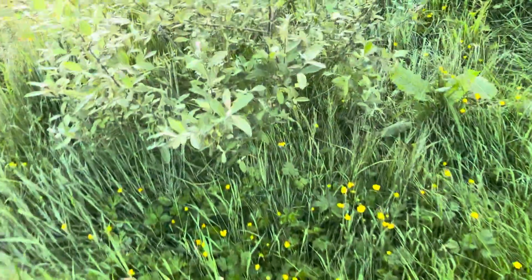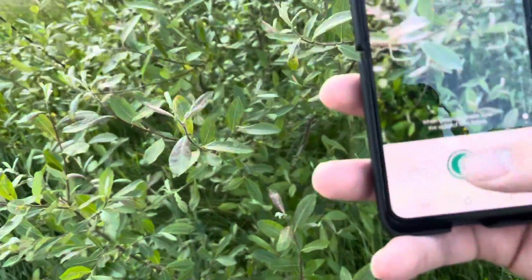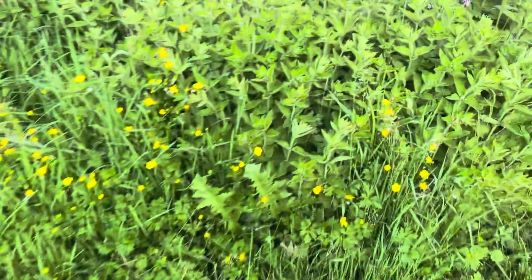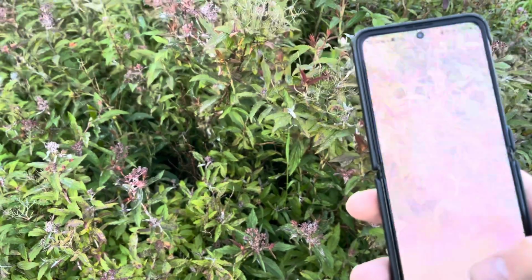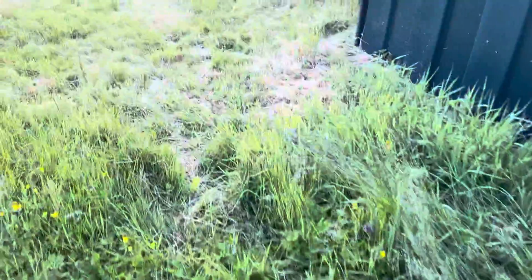Whilst I'm here, let's try and identify some other stuff that's in the garden. Oh, it's a grey willow. That's interesting. Grey willow. Okay, how about this? Oh, I can add that to my garden. Yes, I will. Japanese meadowsweet. This is brilliant. I've suddenly become an expert. As you can see, it needs mowing, all in good time.